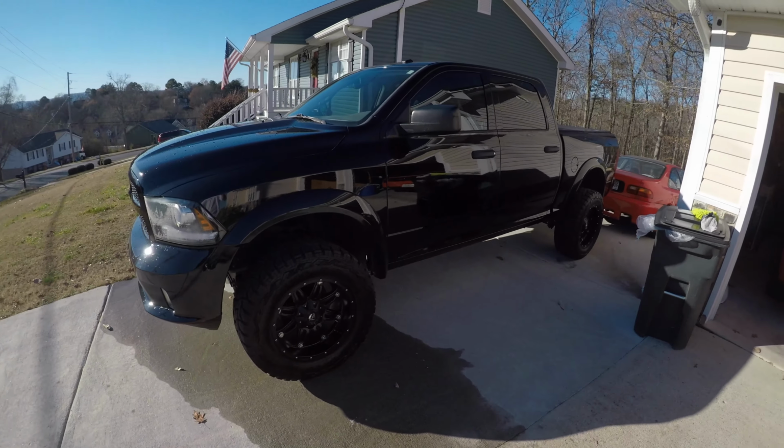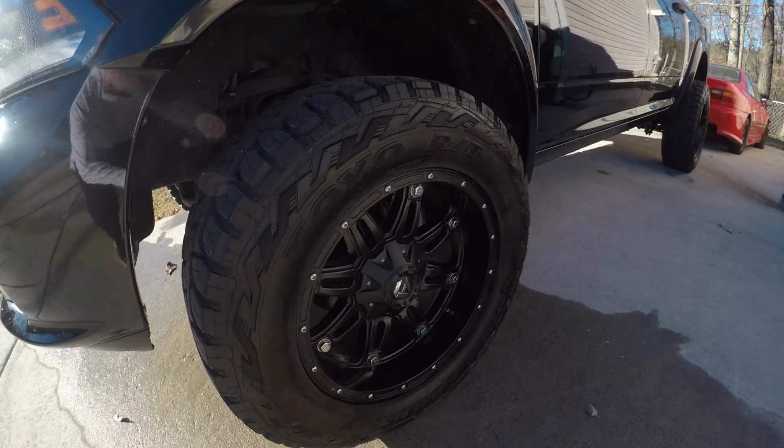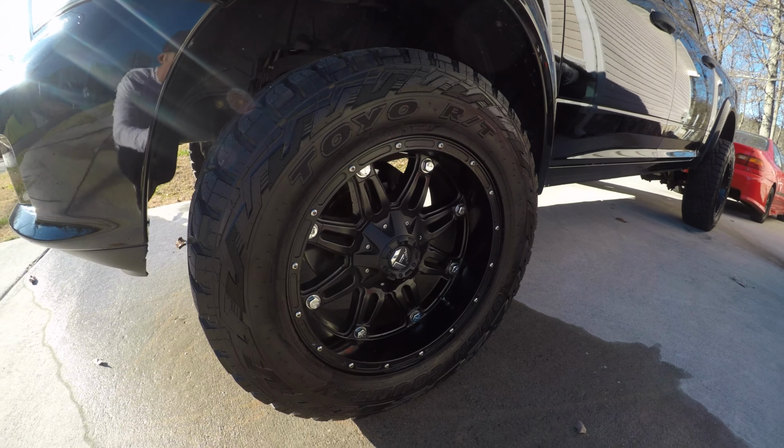Well, we finally got the wheels on the truck. We got them on a couple days ago. I just hadn't had time to film this, but what I'm gonna do is show you what we got. And these are the Fuel, again, these are the Fuel Hostage rims.